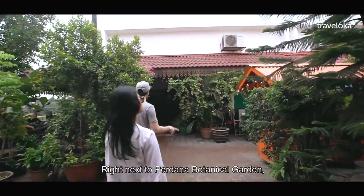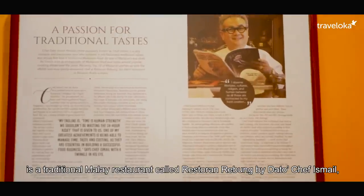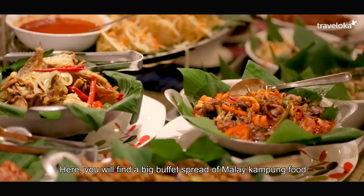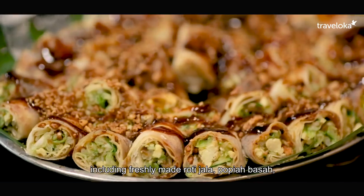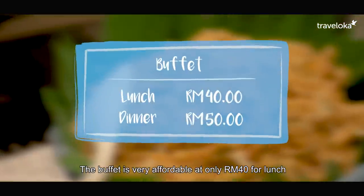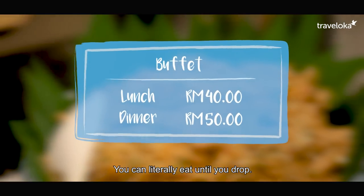Right next to Perdana Botanical Garden, there's a traditional Malay restaurant called Restaurant Rebung by Datuk Chef Ismail, one of Malaysia's top celebrity chefs. Here, you will find a big buffet spread of Malay kampung food, including freshly made roti jala, popiah basah, delicious laksa and sweet and sour fish. The buffet is very affordable at only RM40 for lunch and RM50 for dinner. You can literally eat until you drop.